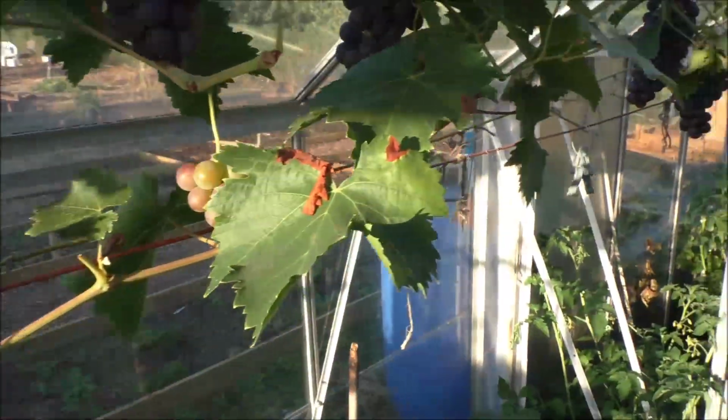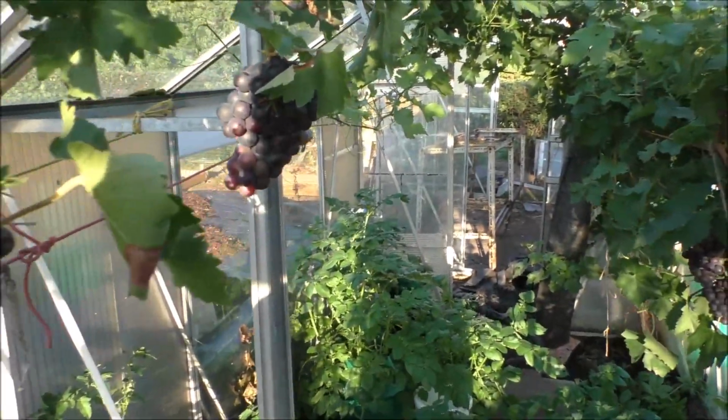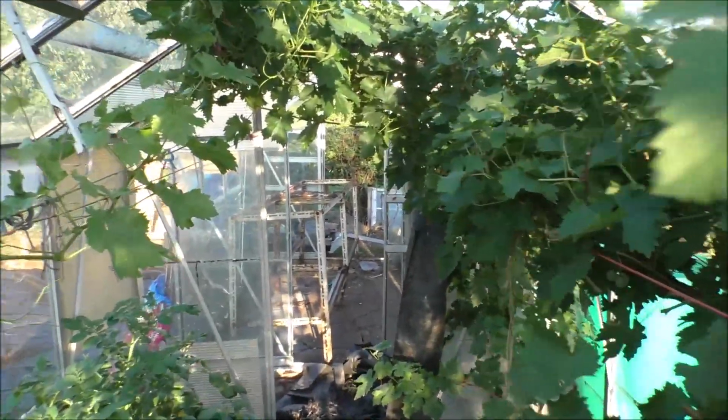And I feel like we've cheated. Well, we have cheated. They're not ours. We didn't plant them. Done nothing to them apart from water them now and then. And they've given us all these grapes, which is fantastic.